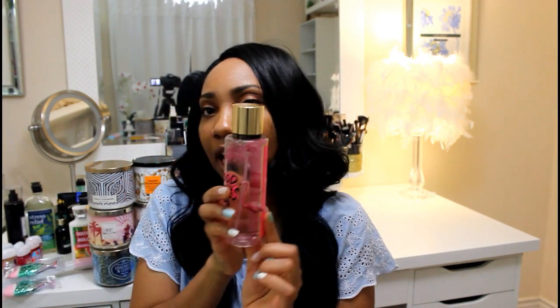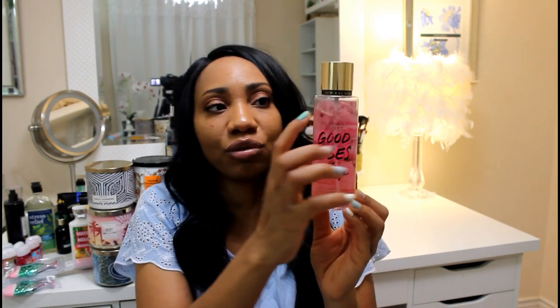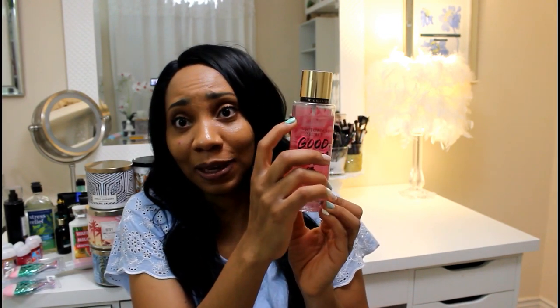I wanted her to have it, and so I picked her up the mist and the lotion, and I just got myself this. And as you can see, I've been using this one. So yeah, this is nice for summer. Very, very nice. If you see it, grab it.